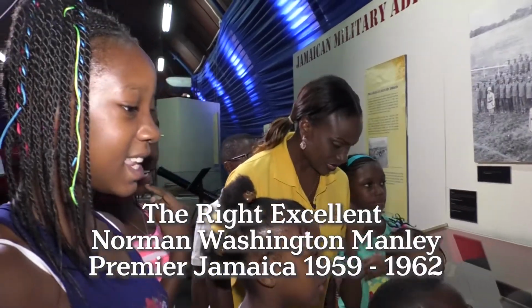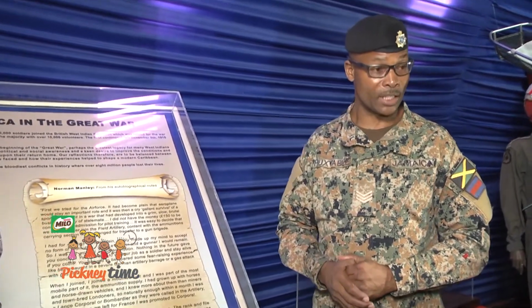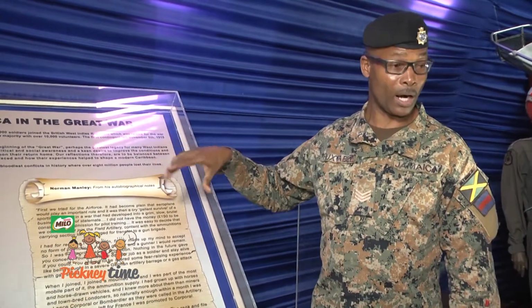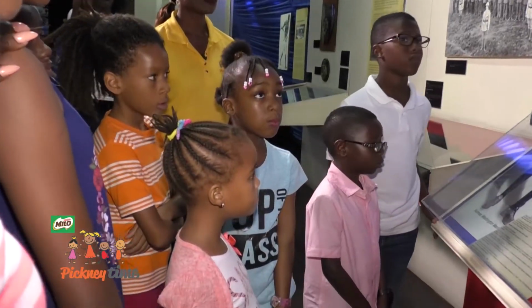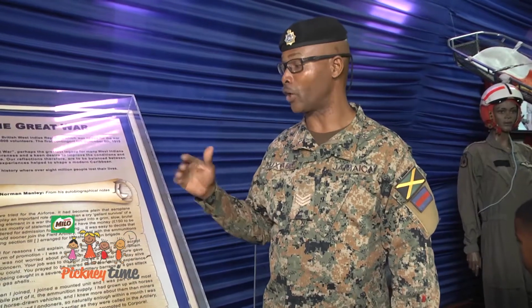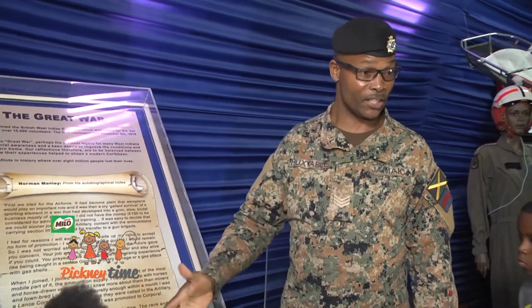The Right Excellent Norman Washington Manley. One of our heroes, Norman Washington Manley, was indeed a soldier, and so he joined the war while he was in England. He was actually there studying. He was on a scholarship, and war broke out. So he joined from England, and he earned medals similar to these that you see in here, to include one for bravery.